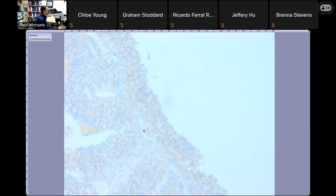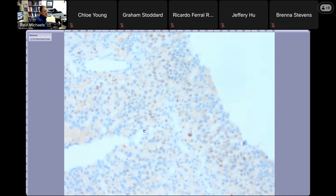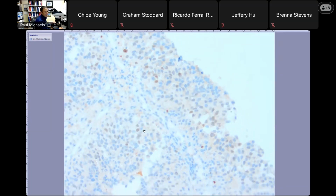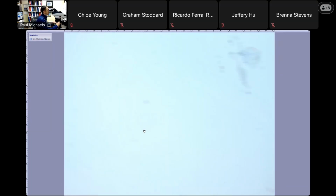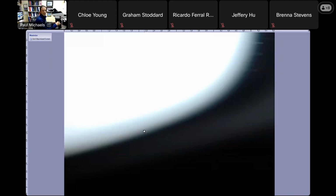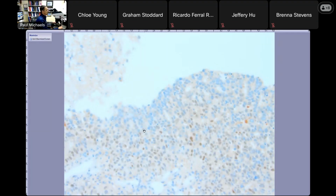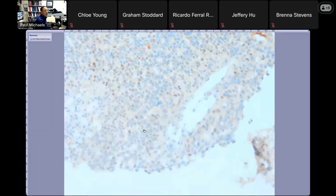Now, here's WT1. I told you based on the architecture, not so much the site, I was thinking it could be like a serous carcinoma. WT1 is actually positive. Again, it's not that strong. And when you compare it to the control, which you should, it's weaker than the control. Like that's pretty dark, distinct staining. But this is positive, but it's not that strong, so I don't know what to do with it.